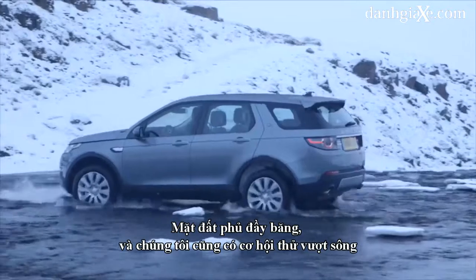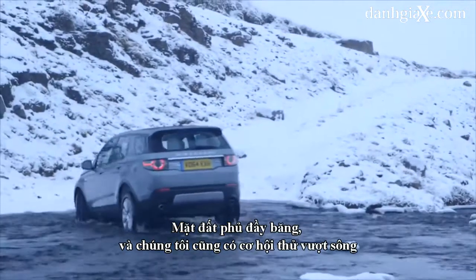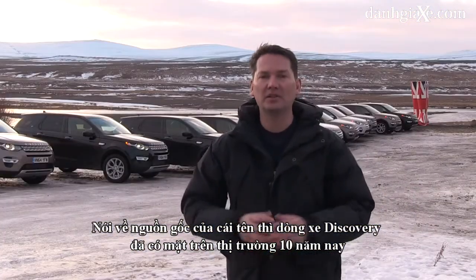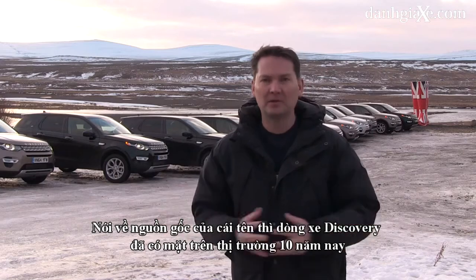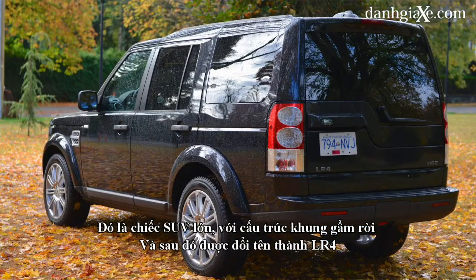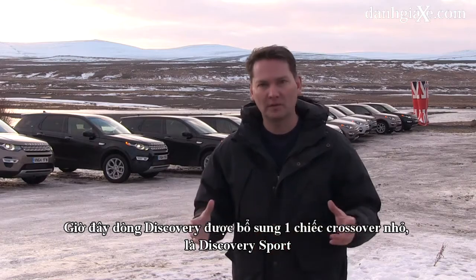We're even going to get a chance to drive it through some riverbeds and experience what this new Land Rover has to offer. So what is the Discovery Sport? For those that are not aware, Discovery has been out of the marketplace for about 10 years. That was the big body-on-frame truck which went on to become the LR3 and the LR4. Well, now they're bringing back the Discovery nameplate in a smaller crossover vehicle.